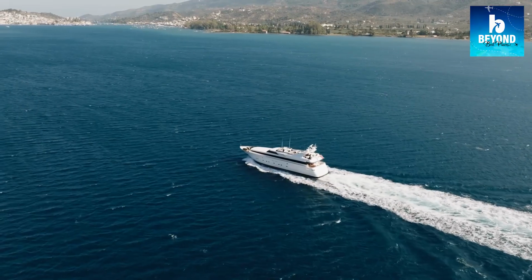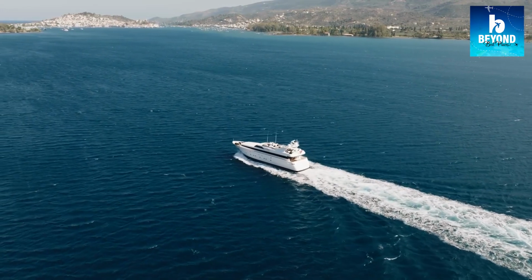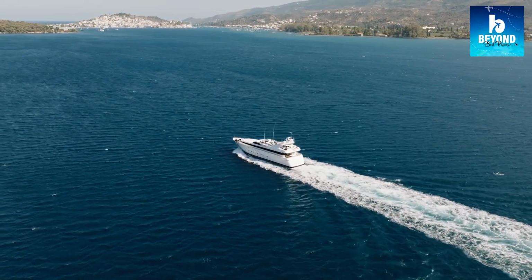Whether you choose to rent a private boat or join a day charter, you'll be treated to stunning views of the turquoise waters and lush green islands rising from the sea.